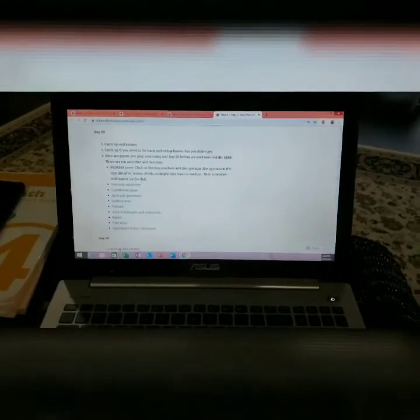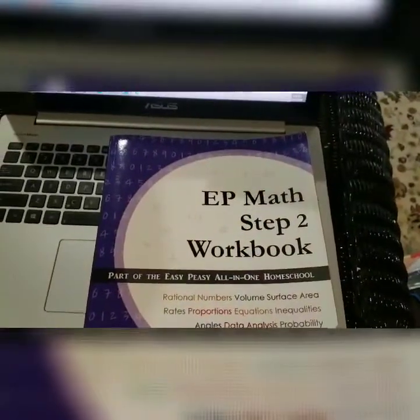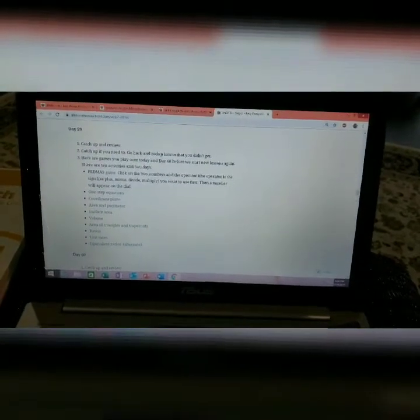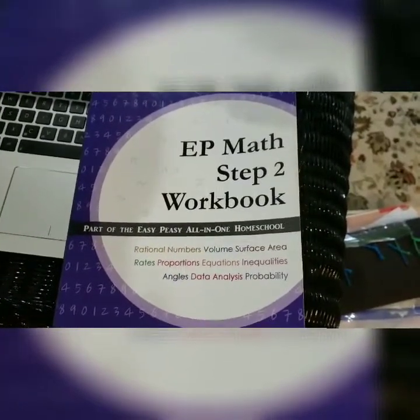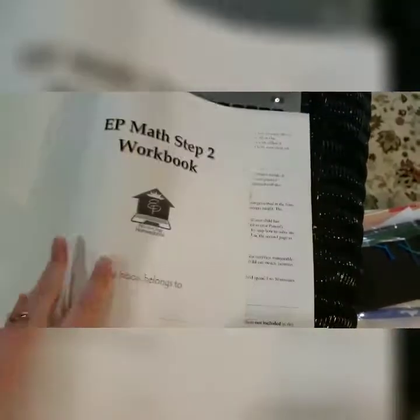So here is the Step 2 that's meant for the 6th graders. I purchased my son the workbook, which is an offline program, and we use a hybrid between that and the computer. Some days, if the computer activity looks really fun and I think he's going to love it, we'll use the computer activity. And other days, if it's just straightforward, we'll work on this workbook. So here's a walkthrough of the Easy Peasy Step 2 6th grade offline program, which we use part of the time.